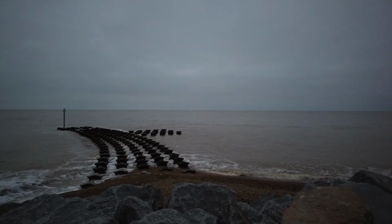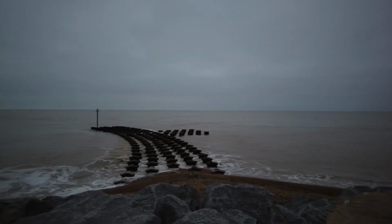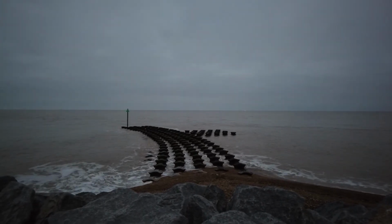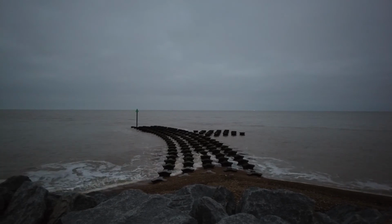So you want to be high above these groins because you are looking for separation between the various individual units. So I'm going to try one more from this location, which looks pretty good, and see how that looks.